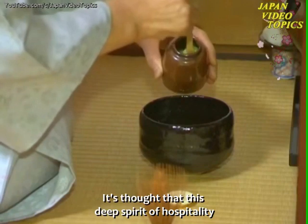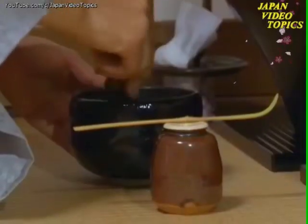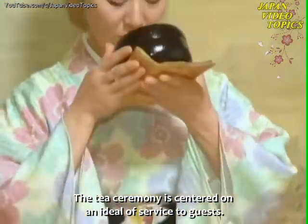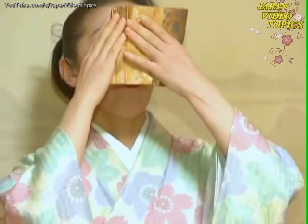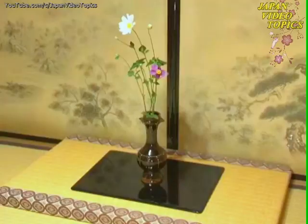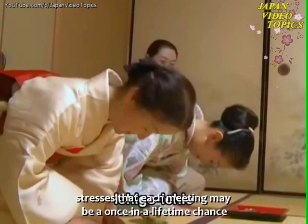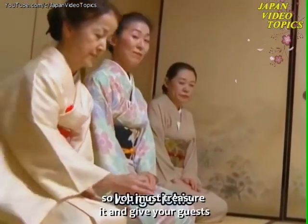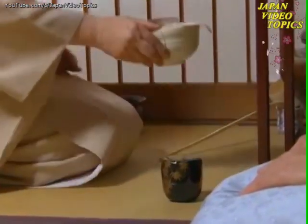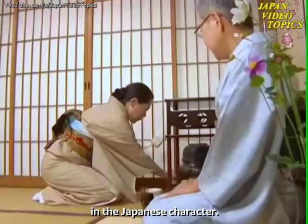It's thought that this deep spirit of hospitality has its roots in the Japanese tea ceremony. The tea ceremony is centered on an ideal of service to guests. The philosophy of Ichigo Ichie stresses that each meeting may be a once-in-a-lifetime chance, so you must treasure it and give your guests the utmost care and attention. Over the centuries, this ideal became deeply embedded in the Japanese character.